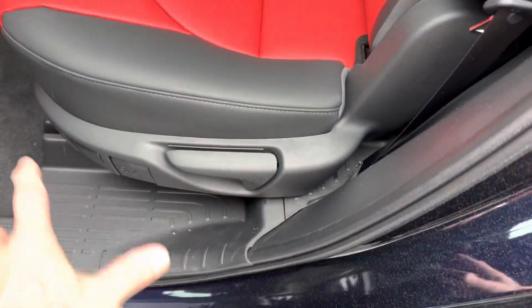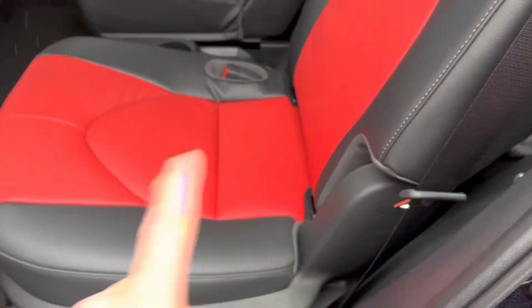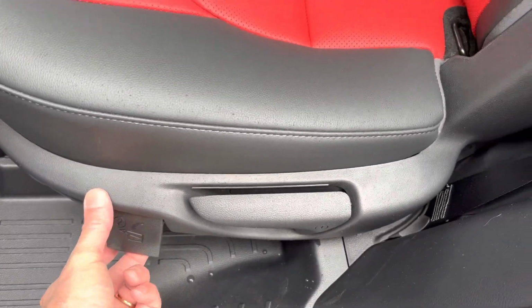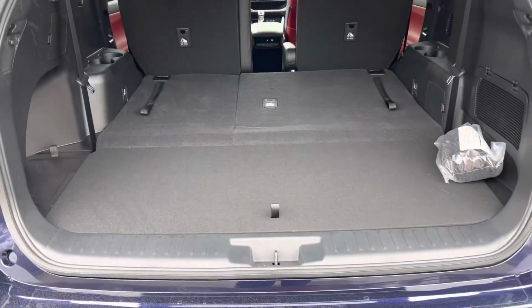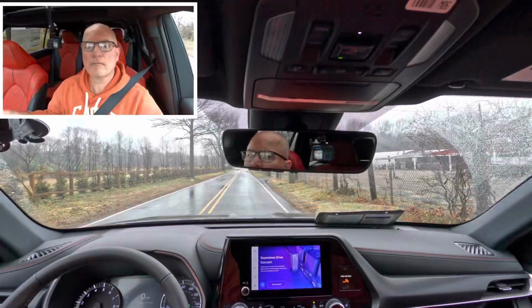So I would like to see something easier to operate to get these captain's chairs down than to have to push and hold this one and then push that one and push it down. But once you do, you're going to get a lot more space. But I don't have two hands to use, so I can't do that today. But a nice amount of space in the back of the Highlander.